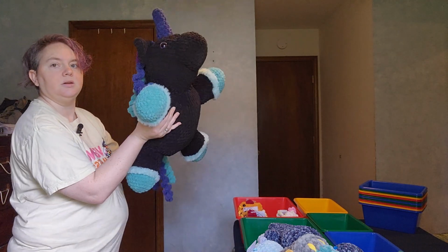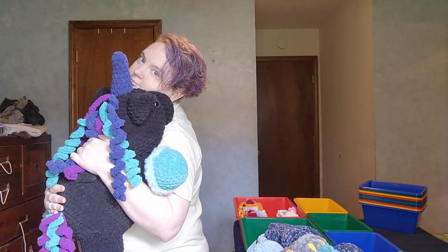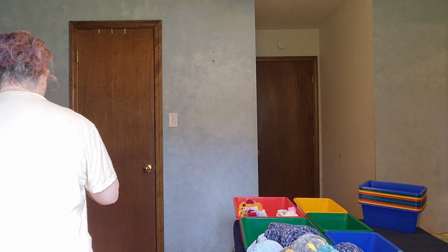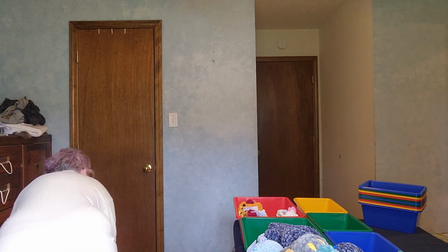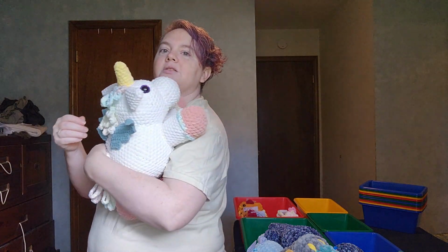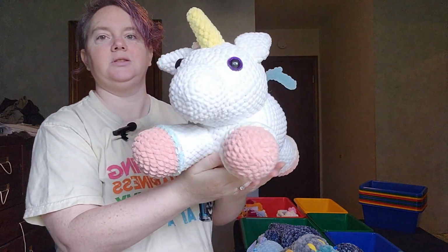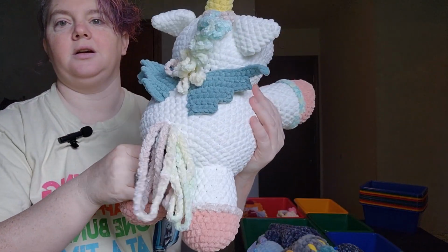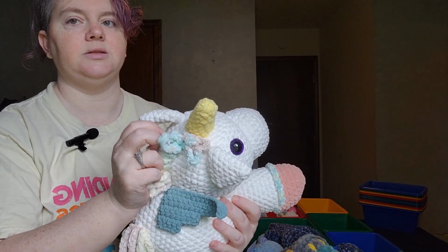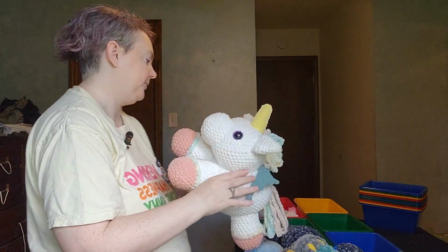So we've got the giant unicorn. I'm not sure what I'm going to price her at right now. She is so big. And then little baby. These are the pattern tests I did for Crochet by Jenna. And they are just so precious. Isn't she just? Oh, I just love this pattern so much. I will make more of them at some point. Ooh, I've got some of the Feels Like Bliss fuzzy yarn. That might be fun. Okay.